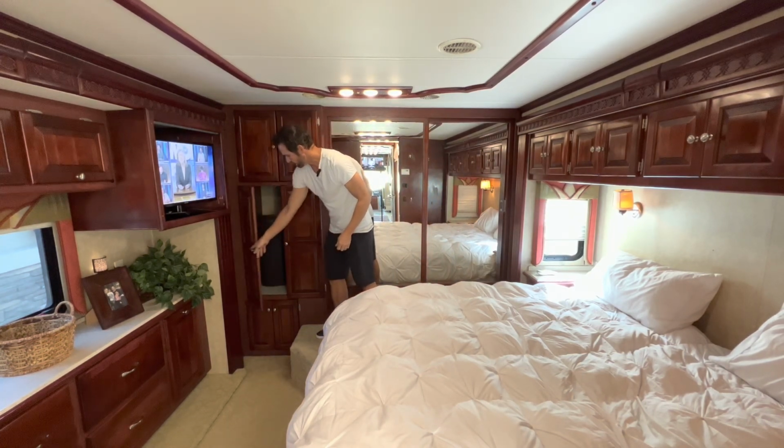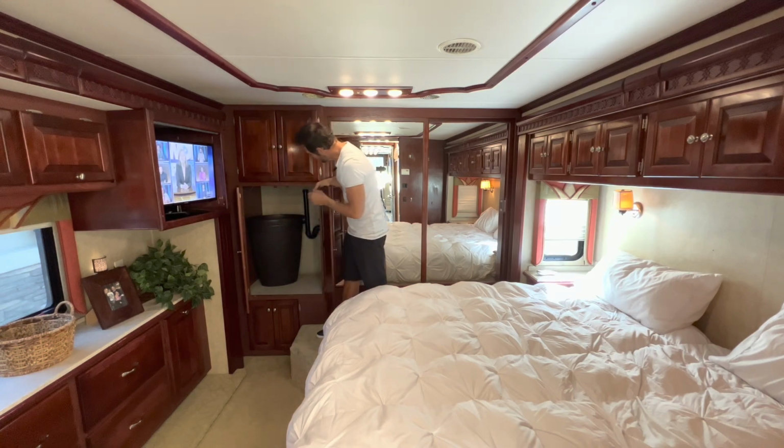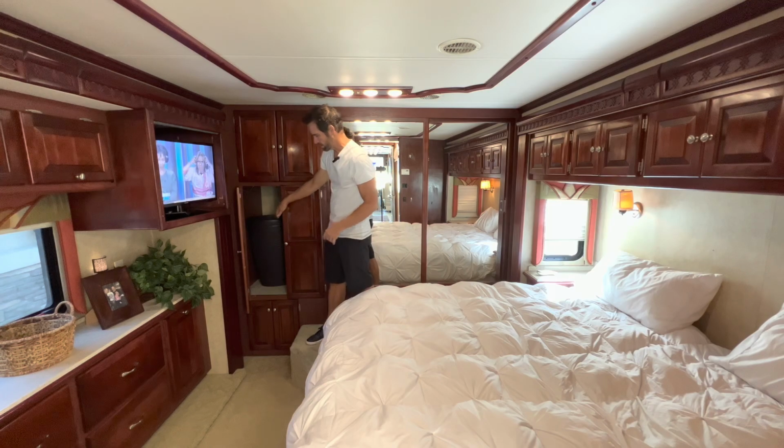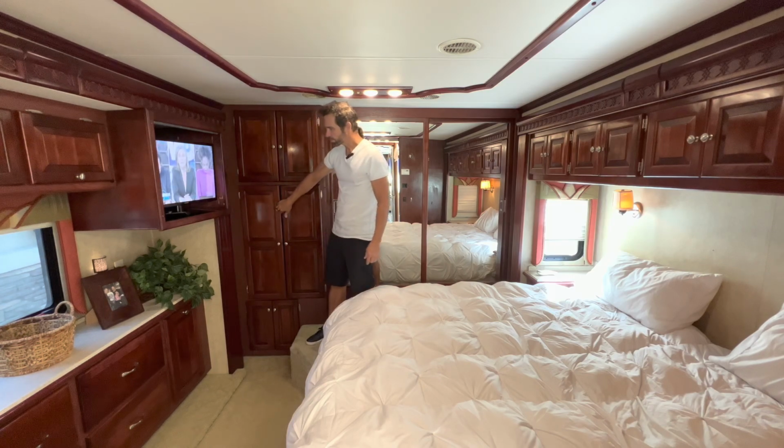This is where we just kind of keep our dirty laundry, but it's nice. It's pre-plumbed for sewage, hot and cold, and electrical. So if you ever decide to put a washer and dryer in here, it's already set. You just got to drop it in and connect it, and you're ready to go.